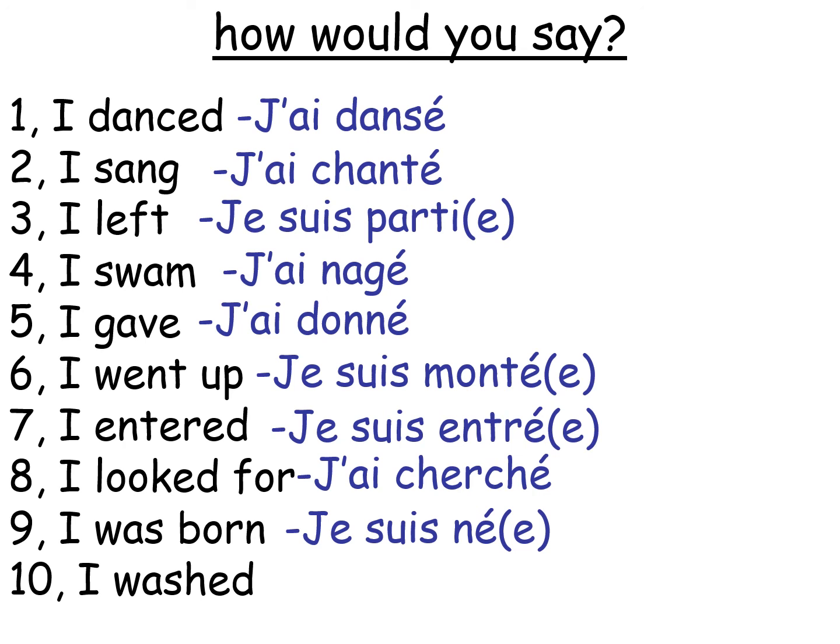So this is an irregular one, and we need to look these up in a verb table and things, or just learn them, because I was born is a very useful verb. I was born in Stockport, I was born at Stepping Hill, I was born in England, I was born in February, I was born in summer, I was born in autumn, whatever. Je suis né en février, for example.